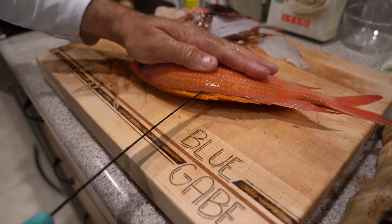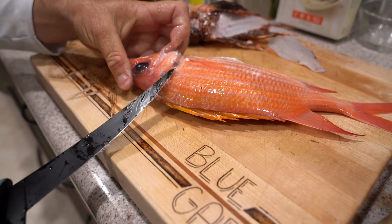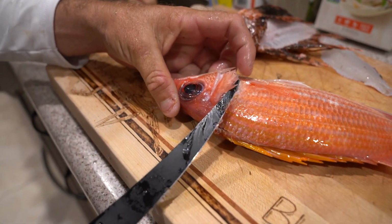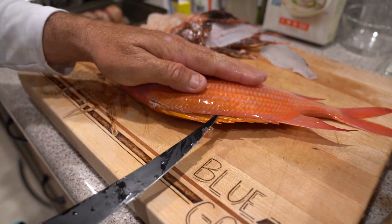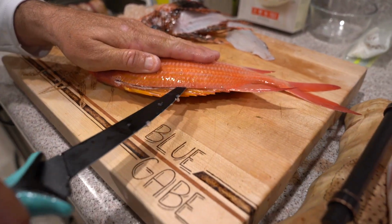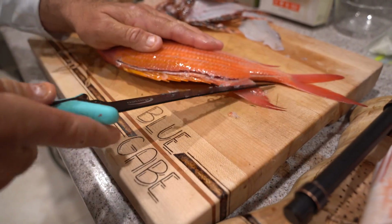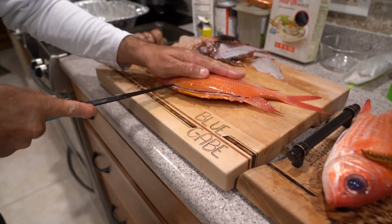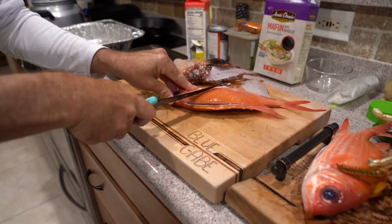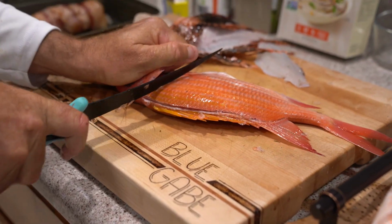Just like any other fish, you got to get that knife in there and get it started. These squirrel fish have crazy barbs on their gills. I mean, that would hurt you if it got in. And they actually have a poison too. I don't think it's quite as bad as a lionfish, but it's bad. It even hurts to try to cut. Ow! Try to cut right there.